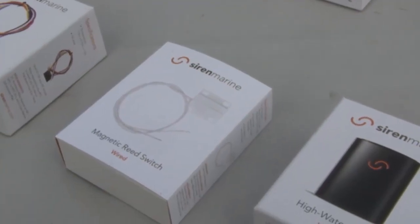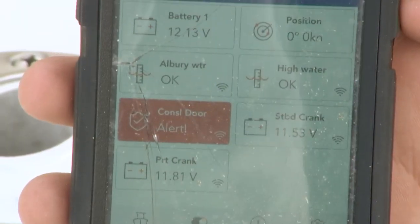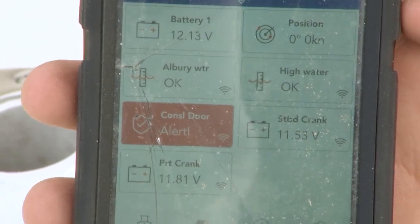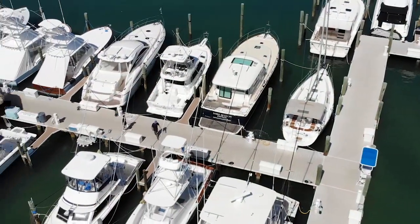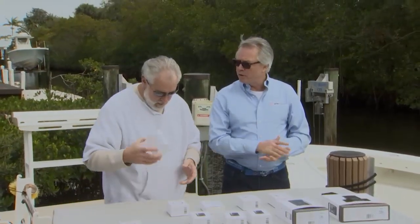We have multiple. The wired reed switch, right? It's just like the one in your house. If that sliding glass door opens, or if your hatchway opens, it's going to detect that. It's going to send a message and alert right to your phone. Okay, and then if I'm at a marina, I can call the dock master. Absolutely. Or if I get to the boat, somebody's going to get into a little bit of trouble with me on the boat.